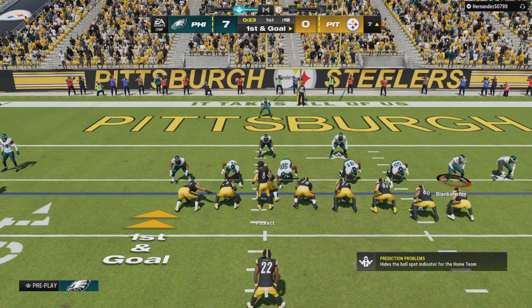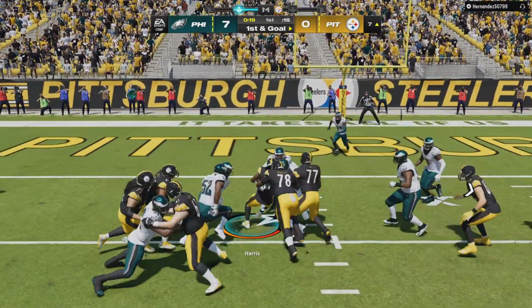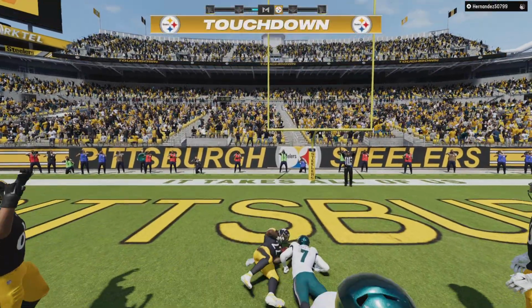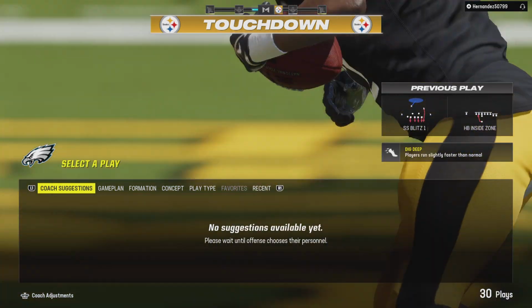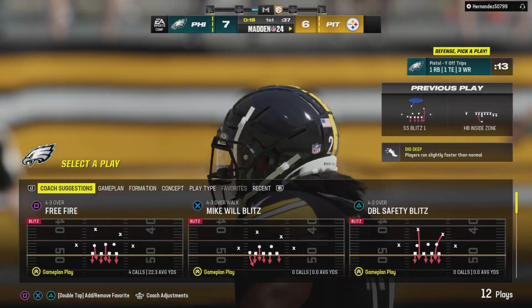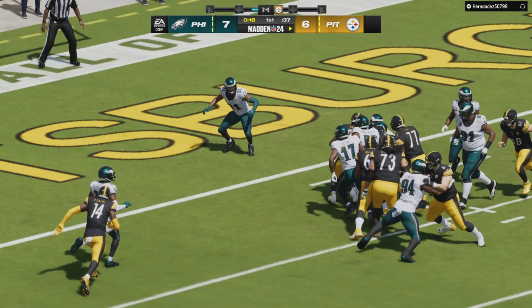It looks like a jumbo set with 3 tight ends here for 1st and goal. Harris running straight ahead, and he's in. Touchdown, Steelers. Najee Harris taking it in from 7 yards away. And the Steelers are an extra point away from drawing level.